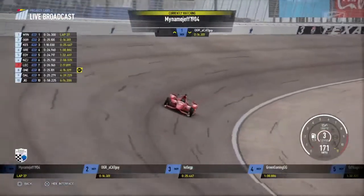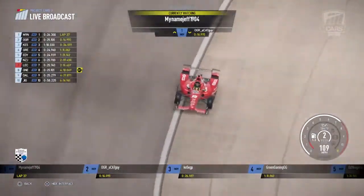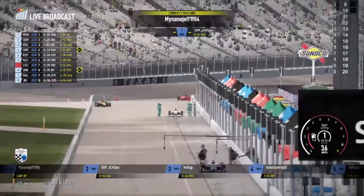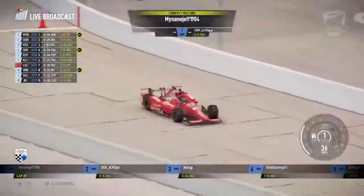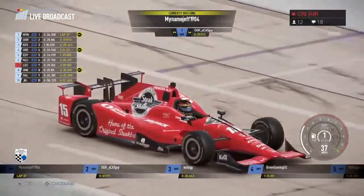All right, we got another car out of the race. Not sure who that was, but we're down to 10 now. And here does come our leader down pit road. Not sure if he had. Which is very busy. Yeah, been very busy today. Not sure if he has damage or not.